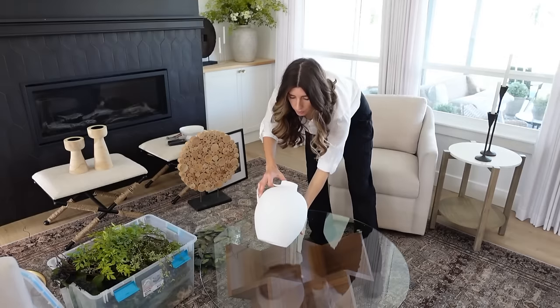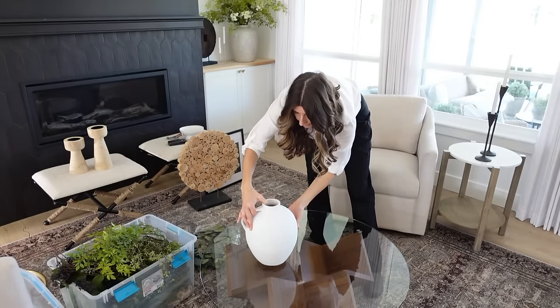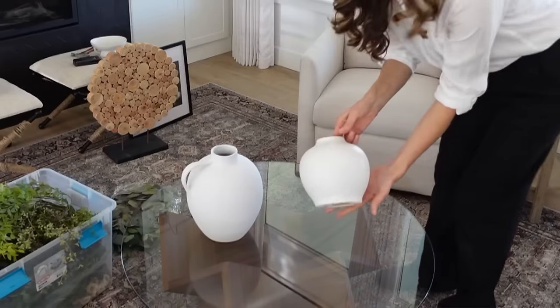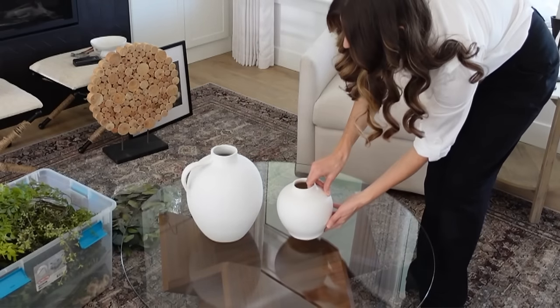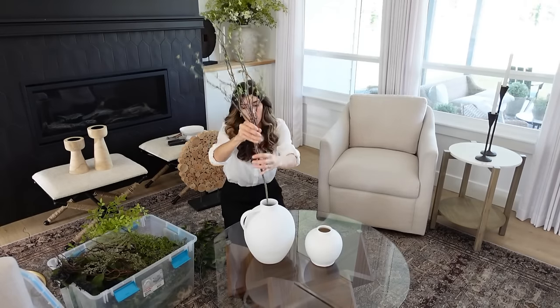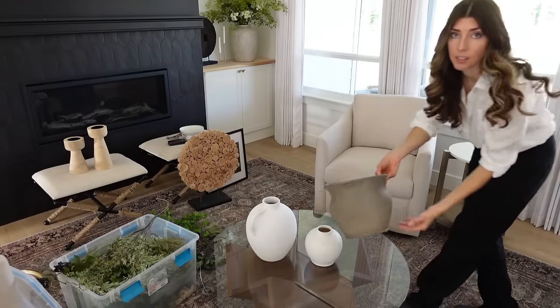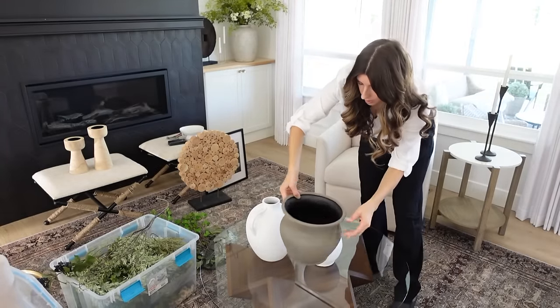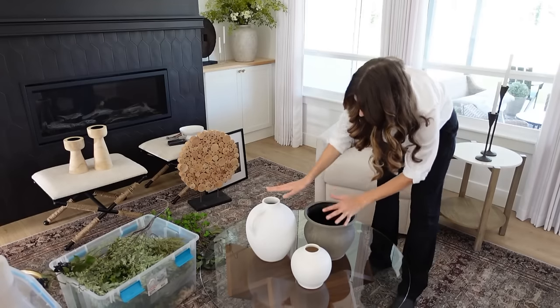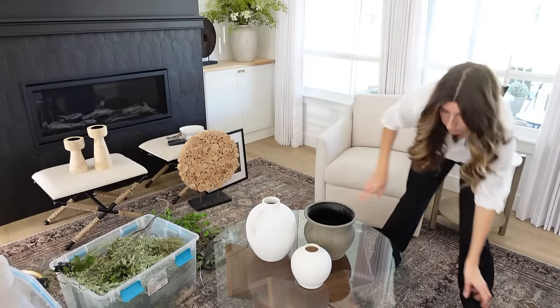Think of it as a reuse of this beautiful vase. I really like it. TJ Maxx, $18. Put this smaller one down here with it. Fern? Yep, fern. I also have this stone pot here. Maybe we'll mix in the three. Not sure. I might need some more height with this one.